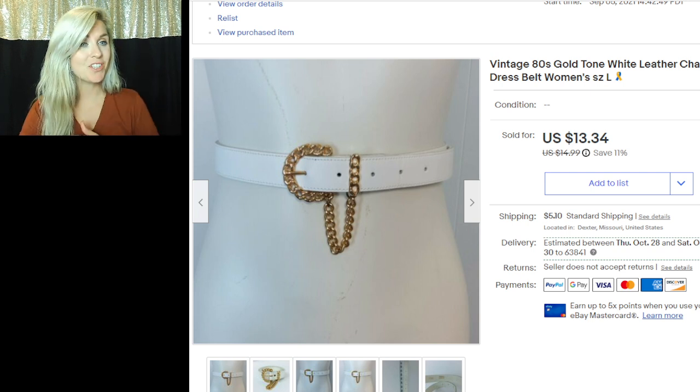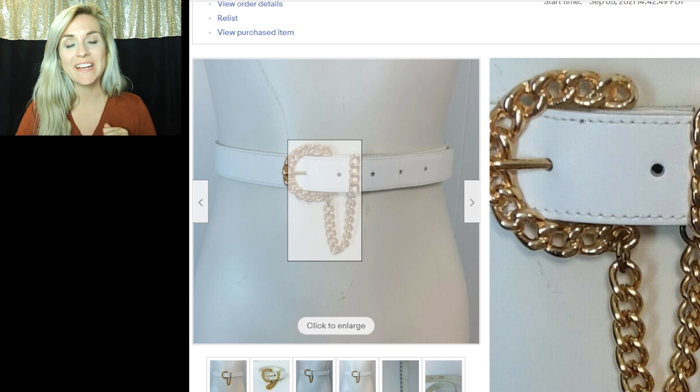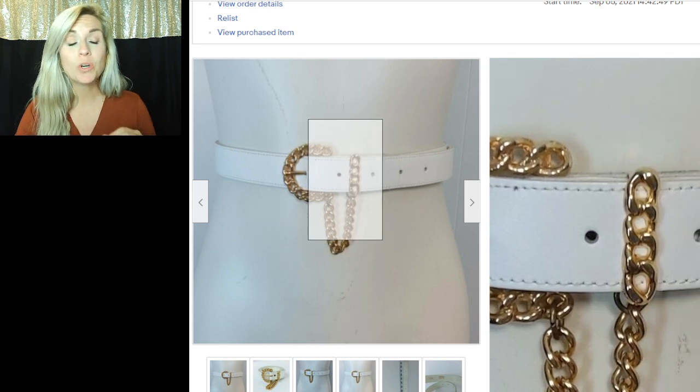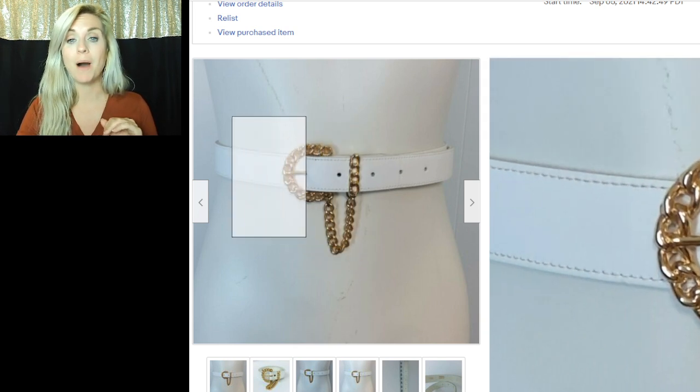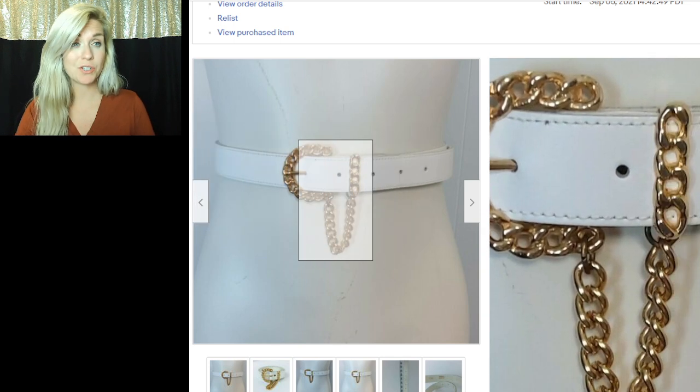So we're going to get straight into it. We're going to be talking about these items, and I have 20 of them picked out. So without further ado, let's get straight into the first one, which is this gorgeous belt. I picked up an entire box of belts, and this was in that box. I picked it up for $2.